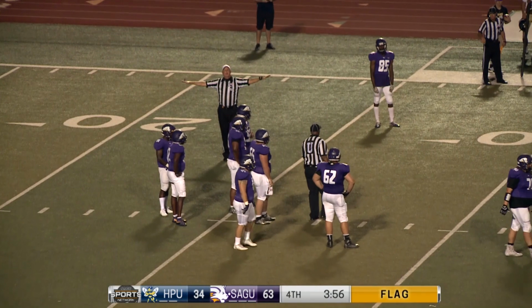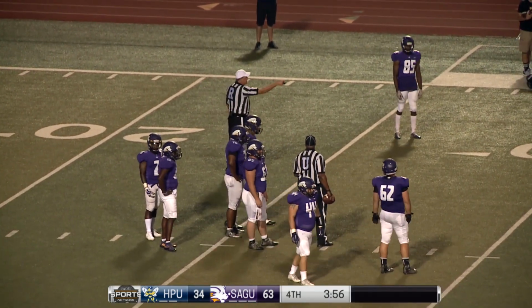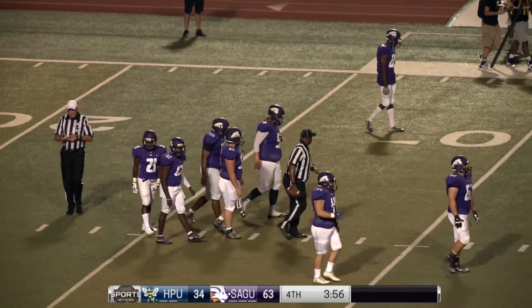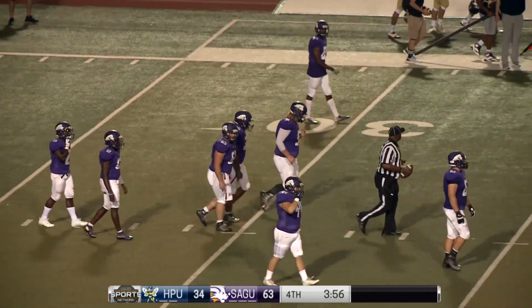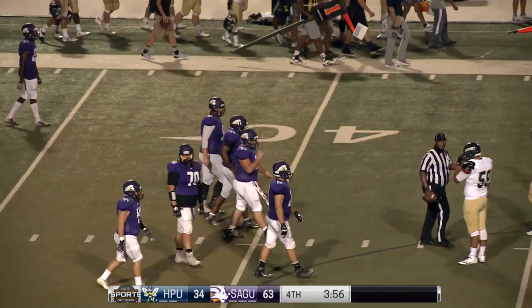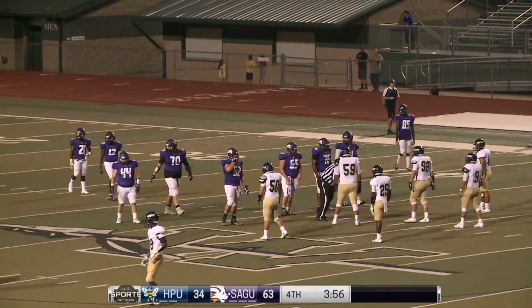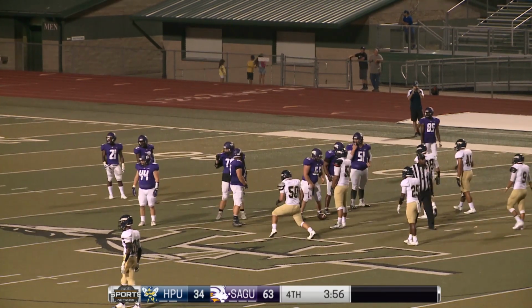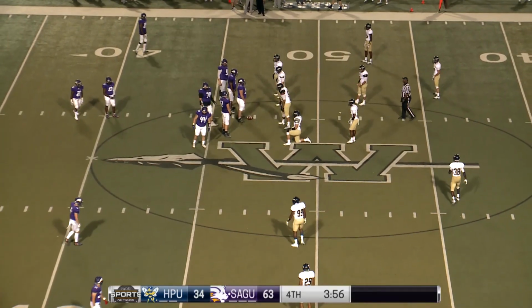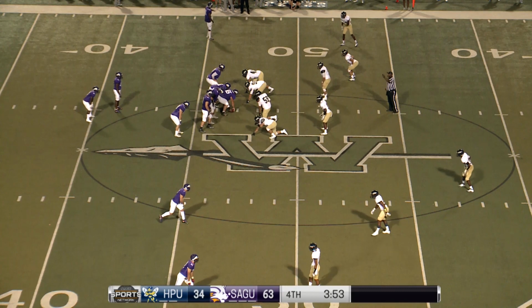I thought I saw one of the side judges point towards the bench, so maybe some jawing on the sidelines. Maybe something that should have best been kept inside the head towards the sideline there, and it gives the Lions a free first down. So I haven't kept track of the Lions' first downs through penalties, but it's definitely been more than Howard Payne wants to give up. And that one, obviously, while not devastating in a game that's basically been put away here in the closing moments, that's not one you want to have.